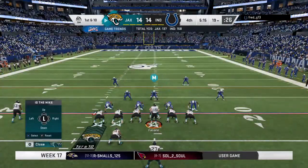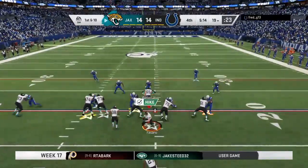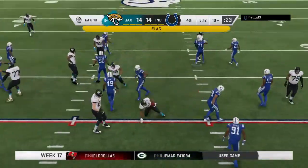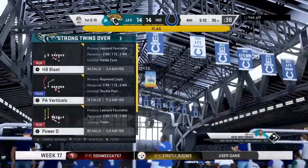Jaguars come to the line to start their next drive. They had that 14-0 lead, but that has evaporated as they go to work here, 1st and 10. They're going to be stopped up on this first down run. He might have gotten back to the line of scrimmage, but that's it.